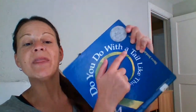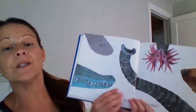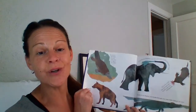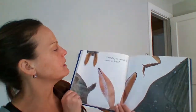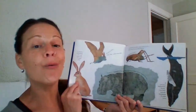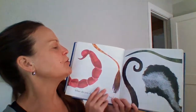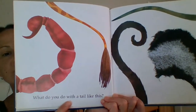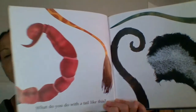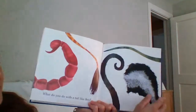What do you do with a tail like this? Last week we did our before reading routine and we started reading the book, and we learned that it is about different animals' parts. We read about some animal noses and what they do with those noses. We read about some animal ears and what those animals do with their ears. And last week, your job was to answer, what do you do with a tail like this? You were supposed to guess what animals have these tails. So now let's find out.